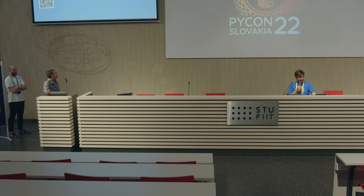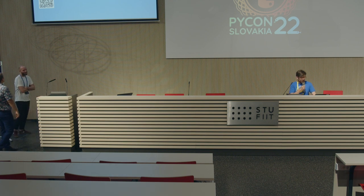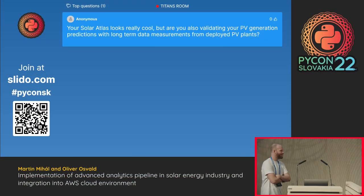Your Solar Atlas looks really cool. Are you also validating your PV generation predictions with long-term data measurements from deployed PV plants? Yes, actually, we have quite a few validation sites. These are mostly public ones, and we have a team of operators who also use our software but also validate it by hand. Then we use the process that I mentioned called site adaptation to calibrate our global models with these sites.